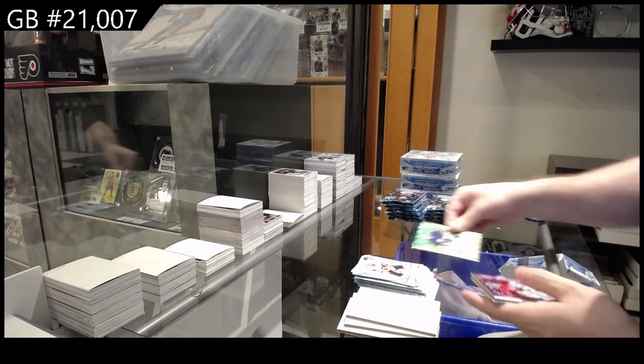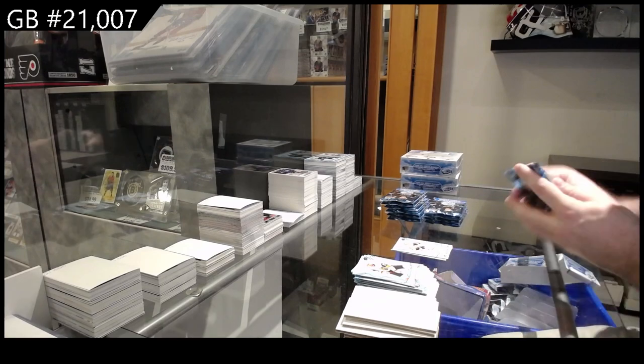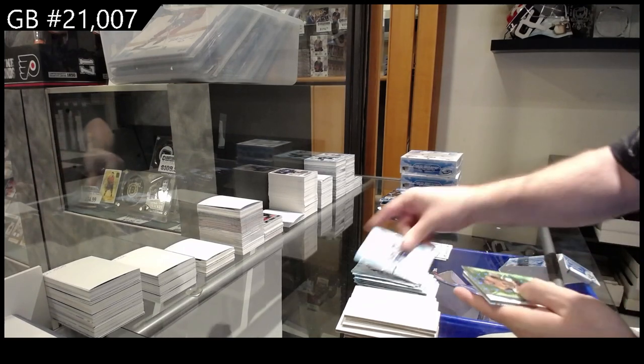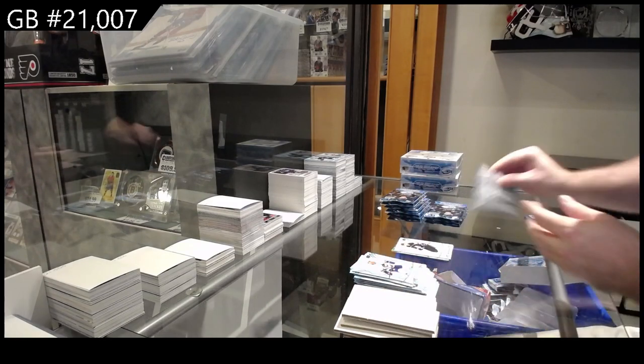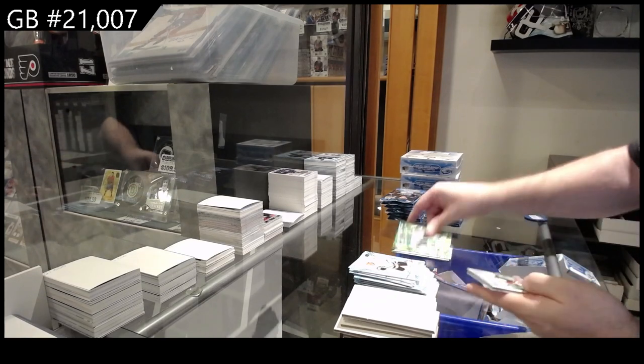We've got a green of Lukanen for Buffalo. We got a pink of Kochetkov for Carolina. Hollander for Pittsburgh, rookie. Green of Korzak for Vegas. Crystals of Fiala for LA. Movarar for LA, rookie. Green of Ottinger for Dallas.